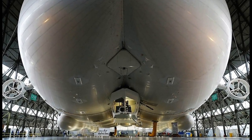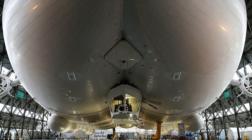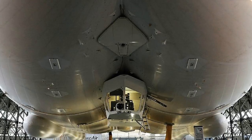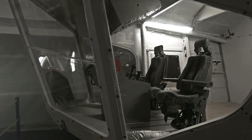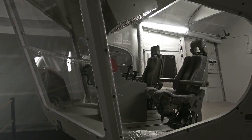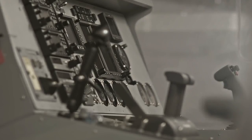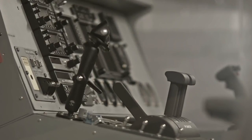The flight cockpit and payload bay modules are located on the underside of the hybrid air vehicle. The hybrid air vehicle employs fly-by-light flight control systems that exhibit a distinct advantage over conventional systems in a vehicle the size of Airlander.